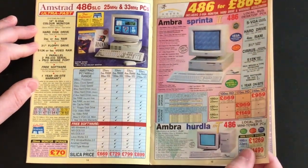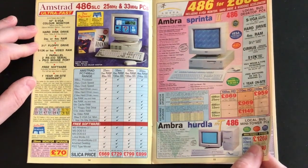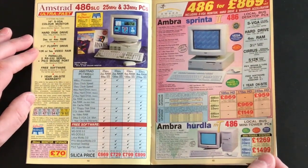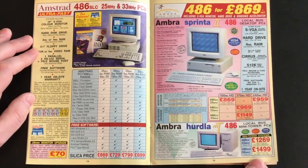Don't know. I think it comes with a monitor. Yeah, it does. Jeez, not bad. The Amstrad Sprinter 2, never heard of it. The 486, look at the price of these things. The DX2.